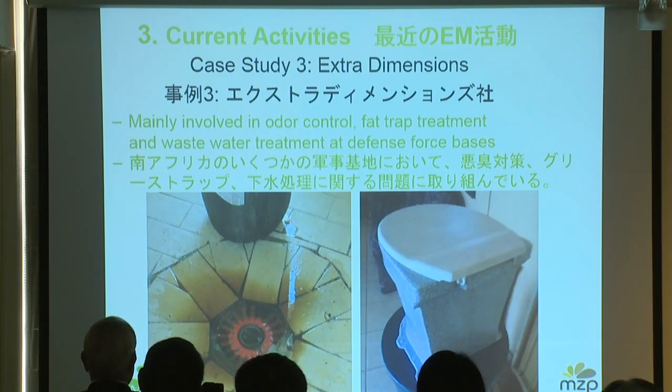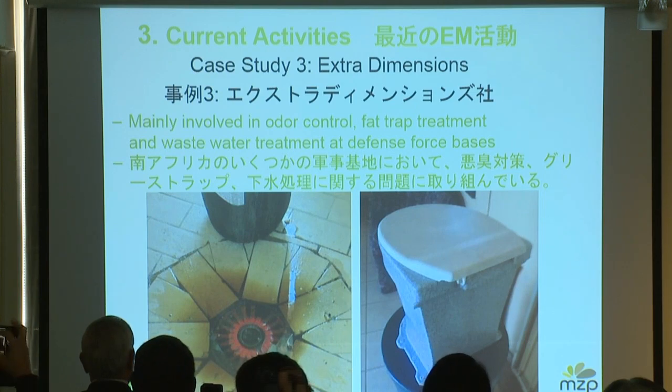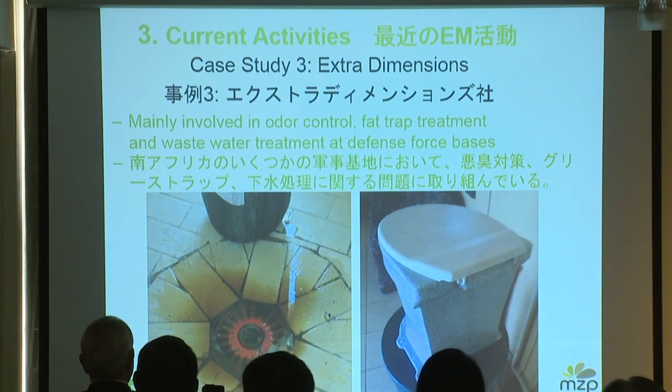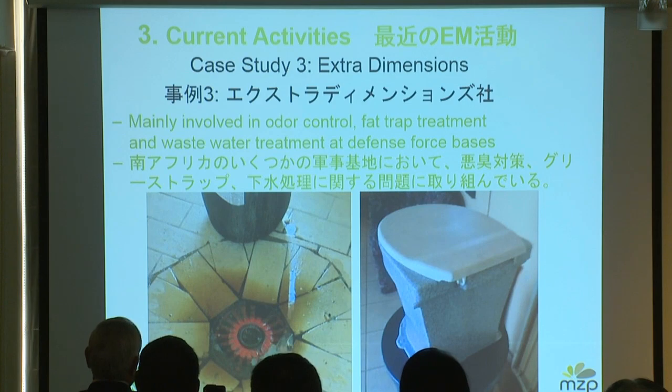The Defense Force. Without EM, it will be a miserable life. EM is being used to treat the fat traps in their kitchens, in their toilets, etc. No odor. No flies. Really works extremely well.